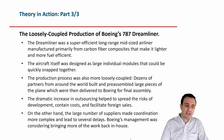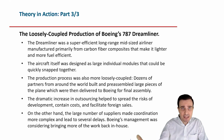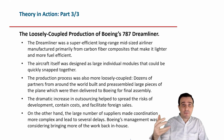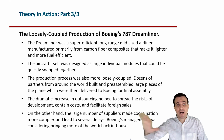So there are many innovations in the 787. One innovation is in components, because they use primarily carbon fiber. It makes the aircraft lighter and so consuming less fuel. They adopted modularity in the production process, and also they shifted to a loosely coupled approach, meaning that they use a more network approach in producing this aircraft. So they partner with many suppliers, for example, Mitsubishi and Kawasaki and Fuji in Japan, with Saab and Alenia Aeronautica from Europe, and basically 70% of the components of a 787 were produced by suppliers.